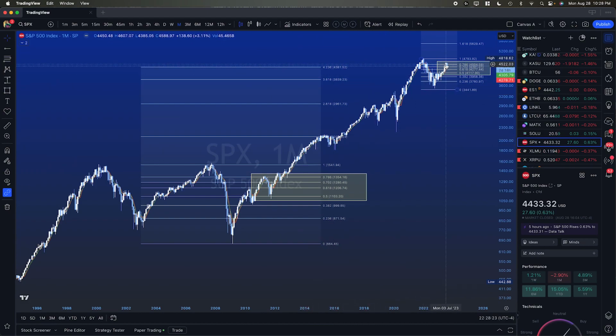Currently, the S&P 500 has peaked slightly above the 786. It's coming back down a little bit. If we got back down to the 0.5 around 4,100, that would likely bring Bitcoin and the rest of crypto down, for example. So it's good to be cautious just because the stock market is getting very close to setting new highs. It doesn't mean it cannot come back down.